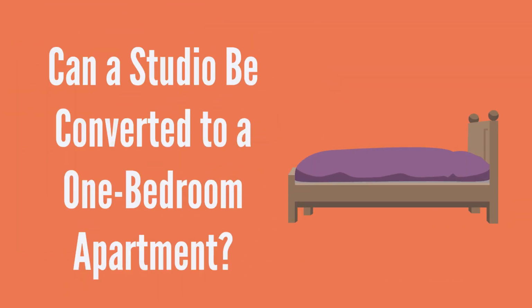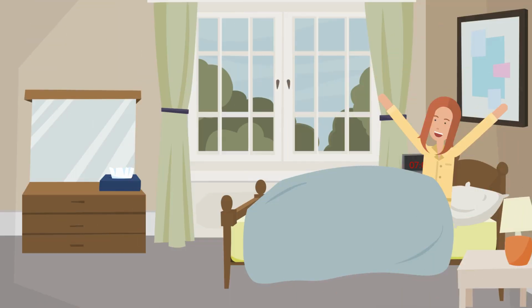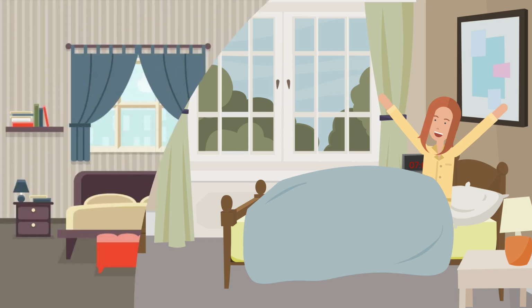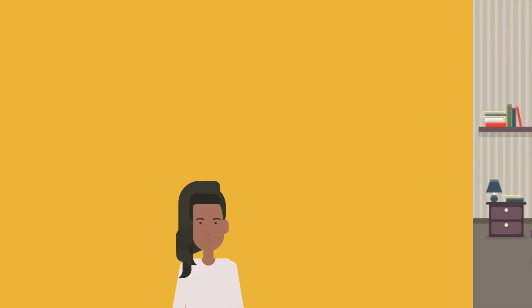Can a studio be converted to a one-bedroom apartment? A studio can sometimes be converted to a one-bedroom apartment if there is sufficient space and windows in the floor plan to permit the addition of a legal bedroom. For a bedroom to be considered legal in New York City, it must have two means of egress, one of which is a window. Legal bedrooms in New York City also have minimum dimension requirements.